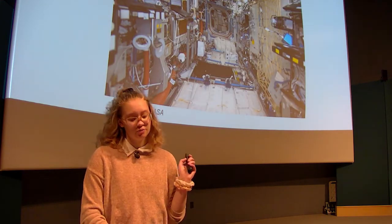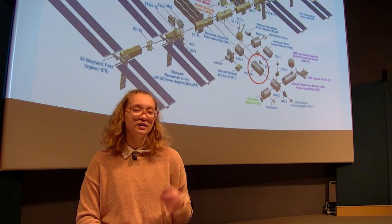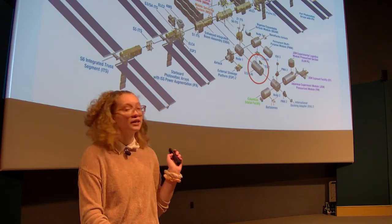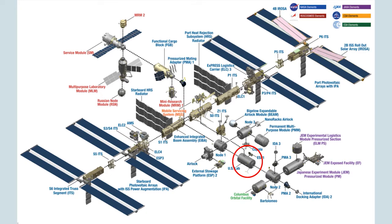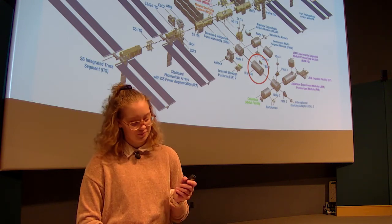This picture is from inside the Destiny module taken in 2019, and you can see all of the different technology and equipment that is being held on the Destiny laboratory. And this final picture is a diagram of the ISS, and you can see Destiny circled right now down near the bottom, and you can see Node 1 and Node 2 on either side of it.